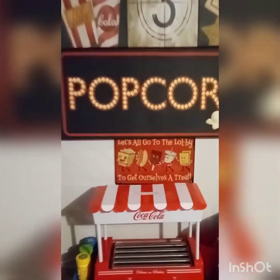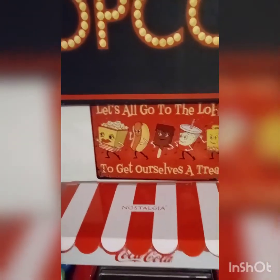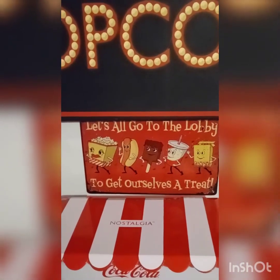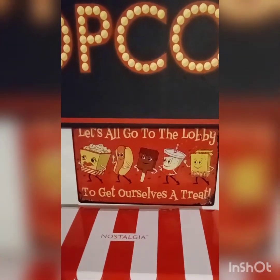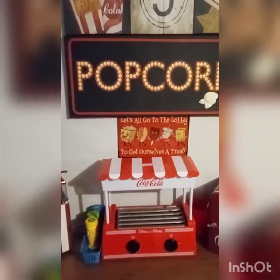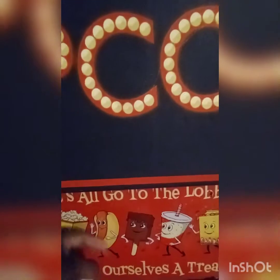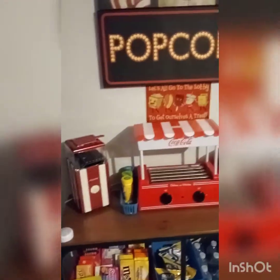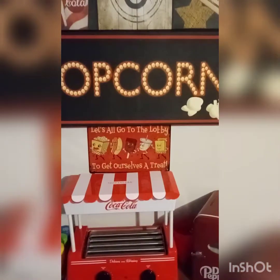I have this Let's All Go to the Lobby sign. I thought it'd give a nice little old school touch, you know, get ourselves a treat. I got that sign from Amazon for $10. And there's a little metal tail. It's one of my favorite pieces over here. They just give it a nice little snack thing.